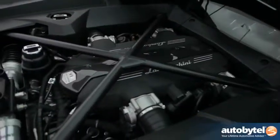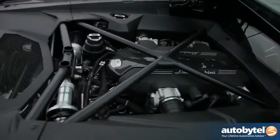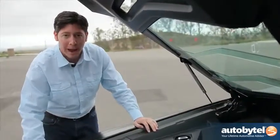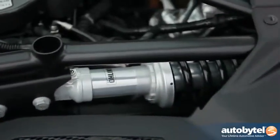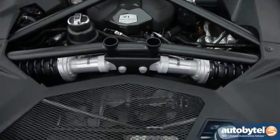It's paired with what they call their ISR gearbox. It's a 7-speed gearbox where they combine marketing words like robotic and emotional. I don't know how the two fit together, but either way, put it in Corsa and it'll wrench your back in the best way possible. Another innovation here on the Aventador is the pushrod style suspension. This is essentially what you see in Formula One. It keeps the wheels planted, it keeps the car stable at speed.